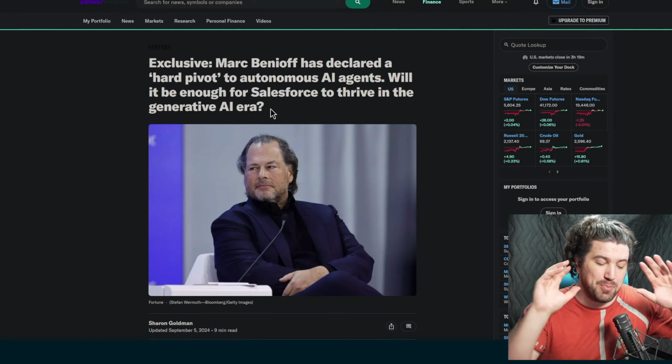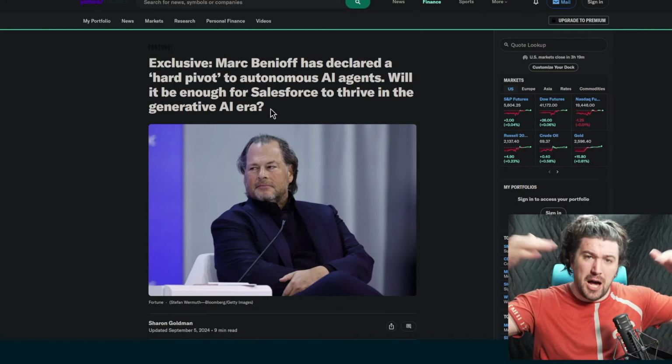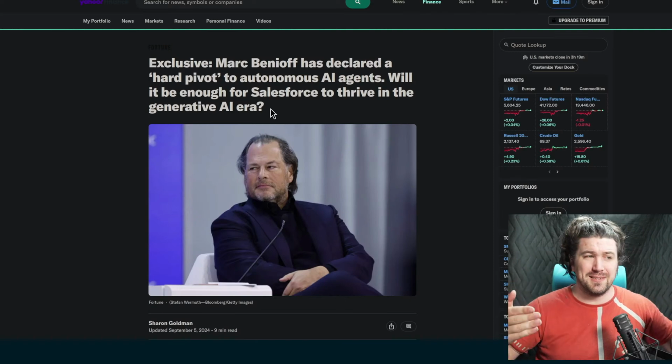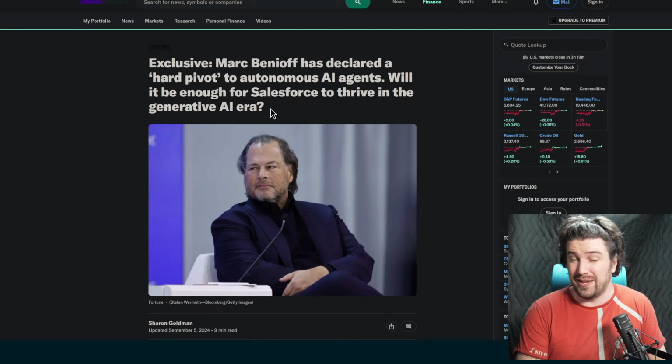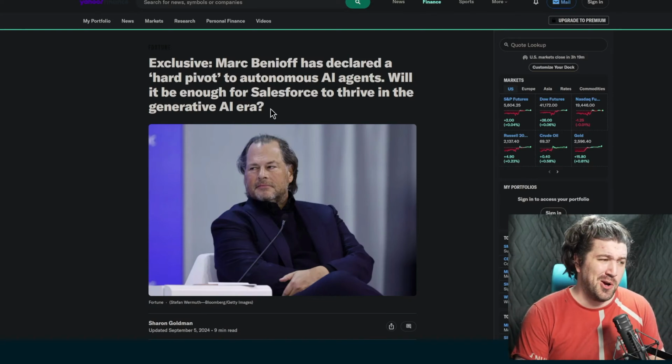So you basically can program these agents to do things when events happen on top of the Salesforce platform. So it's still Salesforce plus. I don't think it's necessarily as hard a pivot as they claim, because it's still the Salesforce platform that these agents are going to be working inside of. So we'll see how that works.